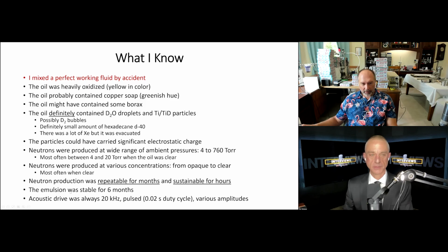And most importantly, my results were repeatable for many months. For about 6 months, while that emulsion lasted, I was able to operate with it, and I was able to sustain the reactor operation for hours. So I had a pretty stable emulsion. And unfortunately, in about 6 months, it ran out. Now I'm trying to recreate that magic recipe that I had, but so far I have not succeeded.